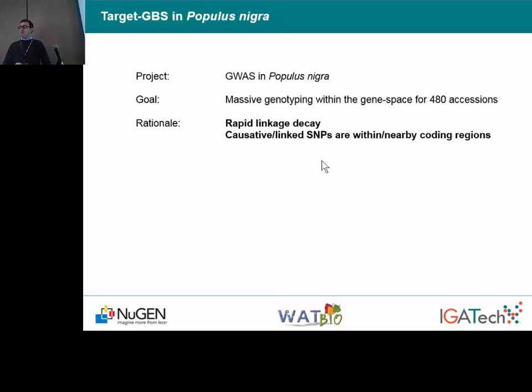So, on top of this, the project was to perform a genome-wide association study in Populus nigra. So we need massive genotyping; actually, this is wrong, it's 540 accessions, sorry, at the very end of the project. And we want to reside on the gene space because it's an outcrossing species, so the linkage decay is very rapid. So the idea to perform a random shotgun genotyping by sequencing was not our best solution in our mind, because we might have, yes, many markers, but likely not in very strong linkage with the causative mutation of a given trait of interest.